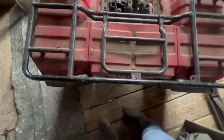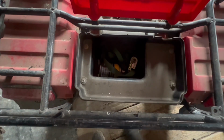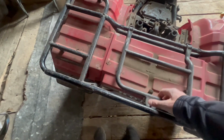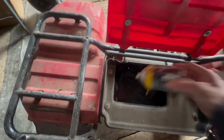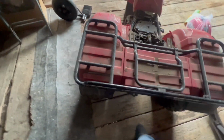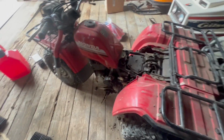Got a storage container in the back. These are handy. Got a can of ether, and there's that ratchet strap in there. Perfect. If there's anything left in that ether can. Oh, geez. Hey, that's a good find. Almost 3/4 full. But what else?